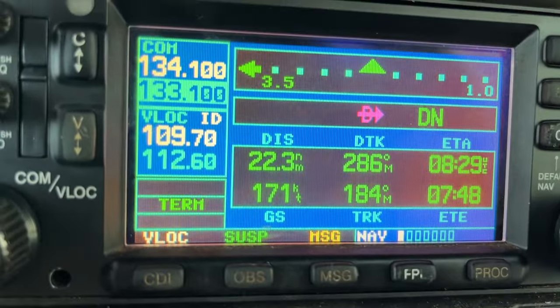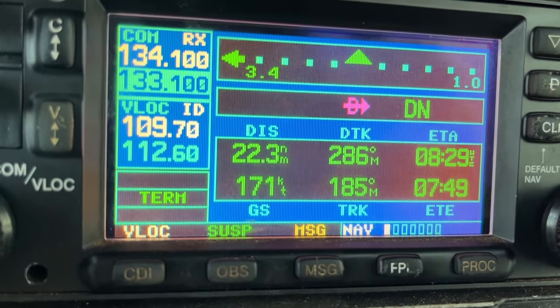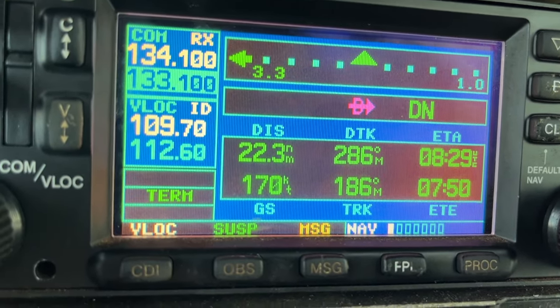So we can see here, 3.3. So in a minute, we're going to get within QE.